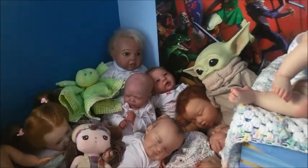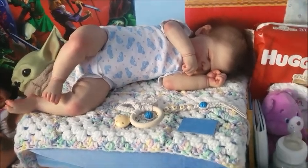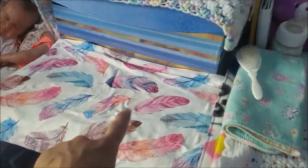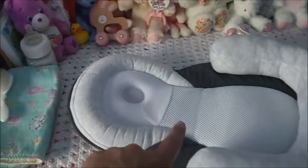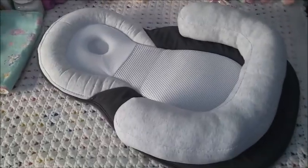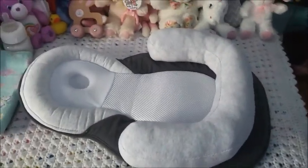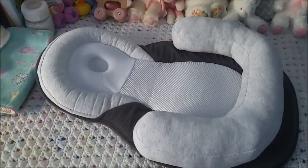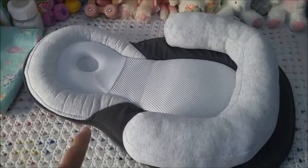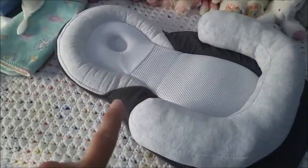And I still have more babies in my bedroom, in the living room. So I have room for a baby there or something. I found this brand new. I got this from Pat. I ordered it a long time ago. I put a link to it. It's one of my Pat orders, and I love it. So now I have room for a baby here.